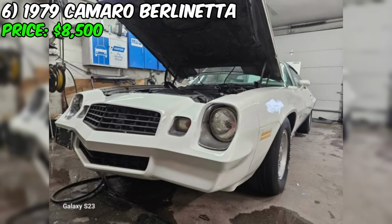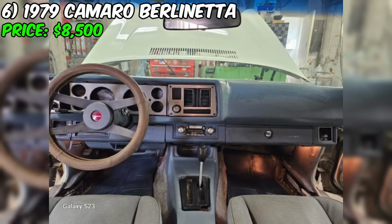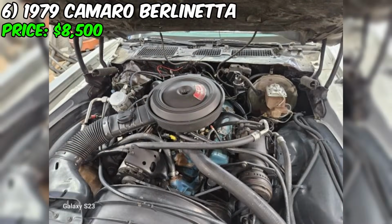6. We've got a real treat for you, a 1979 Camaro Berlinetta that's currently up for sale on Craigslist. This classic muscle car is a true representation of American power and style from the late 1970s. First off, let's talk about the price. At $8,500 or best reasonable offer, this Camaro is a fantastic deal for a car of this caliber. You're getting a piece of automotive history that's sure to turn heads and get your heart racing every time you get behind the wheel.